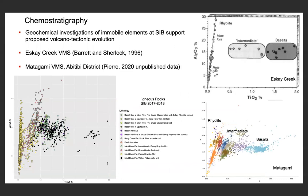We are doing a very detailed chemostratigraphic examination of all of our rocks and drill core using immobile elements. I would be happy to talk about this in more detail at some future point, but suffice it to say that we are able to, using aluminum, titanium, and some other elements, really get a good control on the identity of the volcanic rocks we encounter in drill core.